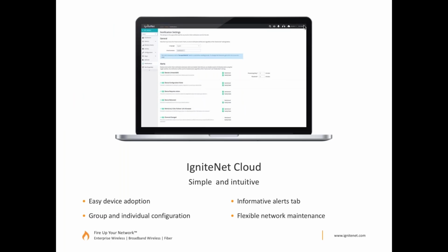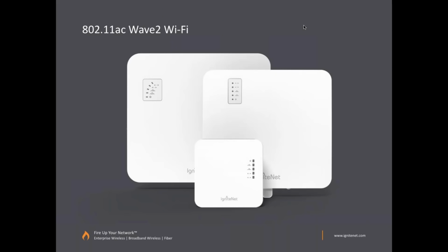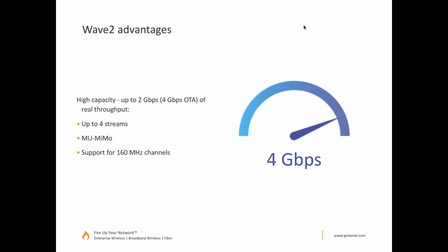There's, again, some pictures of the cloud. I think that we get the point. So some of our new 802.11 AC Wave 2 Wi-Fi products were just launched probably in the last 2 months. We launched low-end Spark. We launched high-end Spark indoor-outdoor product, and then just recently the new Sunspot indoor-outdoor product for Wave 2. And I'll talk about those in a little bit.